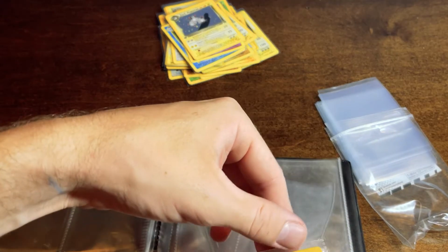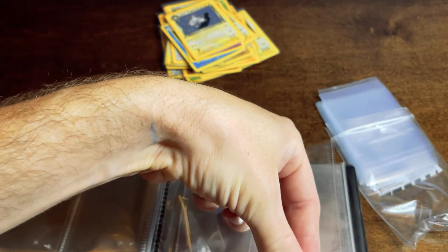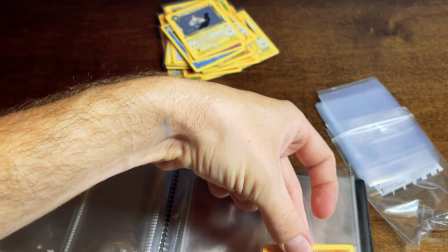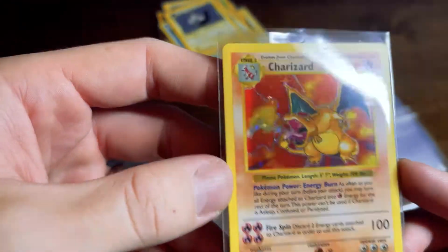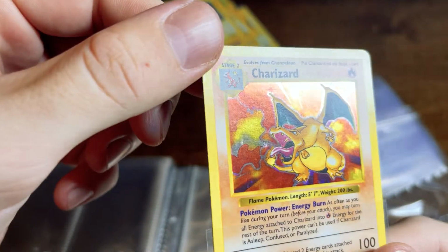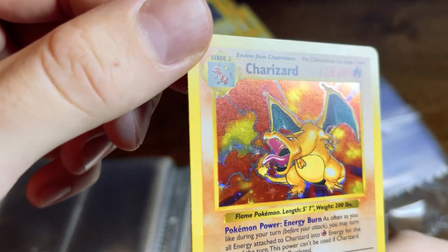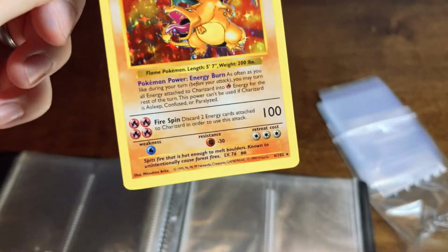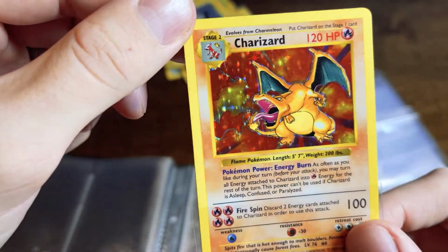Okay, so the card I really wanted to look at from the first time I saw this auction. Let's see if I can. It's in a sleeve, that's why it won't come out very easily. Okay, this is a shadowless base set Charizard. It looked really nice in the pictures on eBay. And I even sent the seller a message, I don't know if it's a guy or a girl, to ask for some additional pictures, which they happily sent me, 5 more pictures. And it looks great.